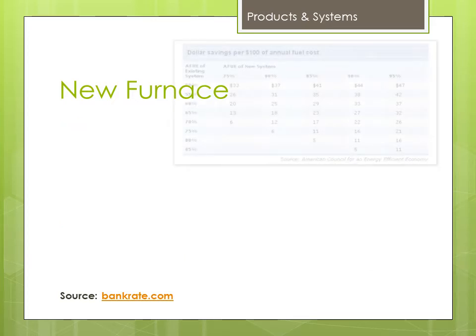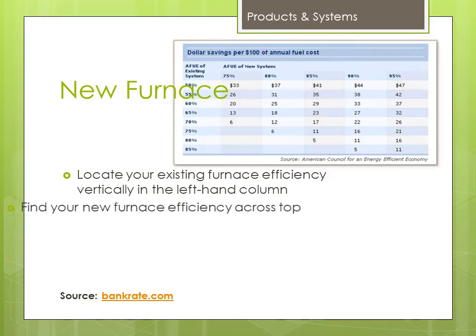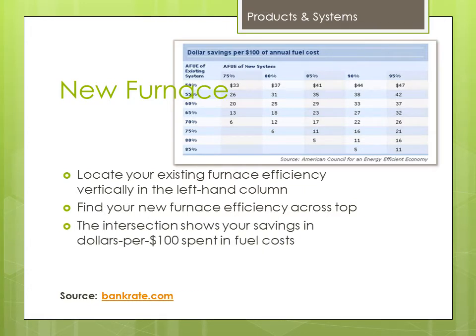Let's take a look at that chart. First, locate your existing furnace efficiency vertically in the left-hand column. Those values range from 50 to 85%. Next, find your new furnace efficiency across the top, with those values ranging from 75 to 95%. The intersection between that vertical and that horizontal will show you your savings out of every $100 you currently spend in fuel. Those savings will range from 5 to 47% annually.